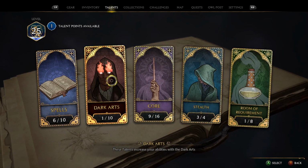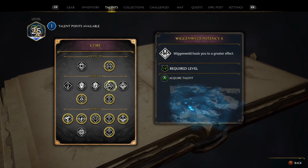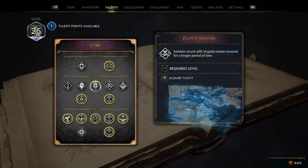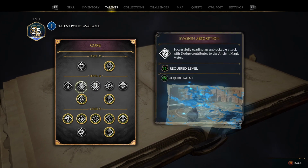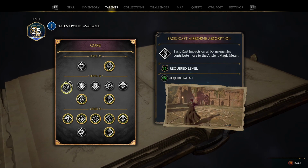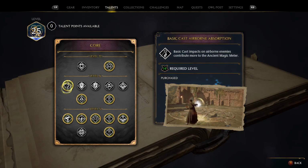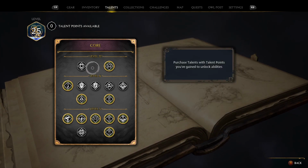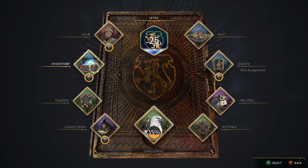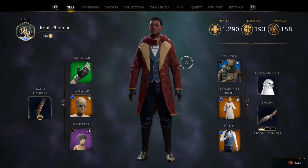I'm not using this stuff a lot, so I guess I'll get a core thing. Wiggenweld heals you more. An enemy struck with Stupefy remains stunned for a longer period of time. That seems useful. Basic cast impacts on airborne enemies contribute more to the Ancient Magic meter. Alright, let's grab that, since I do tend to levitate enemies a lot. I can sell that.